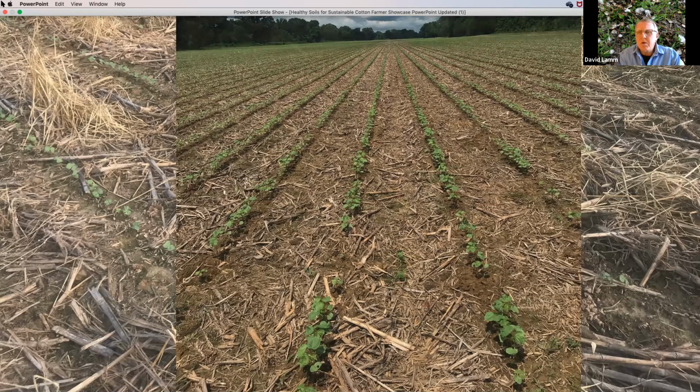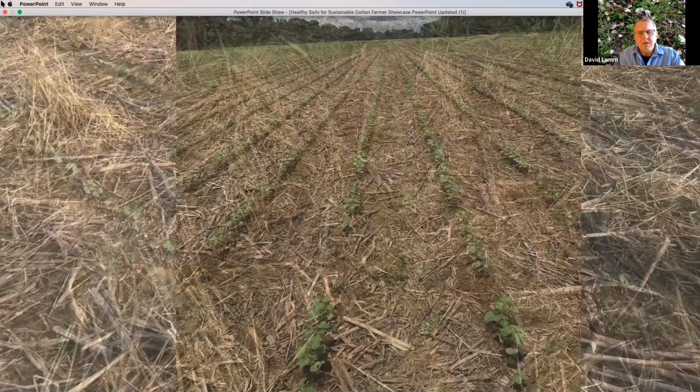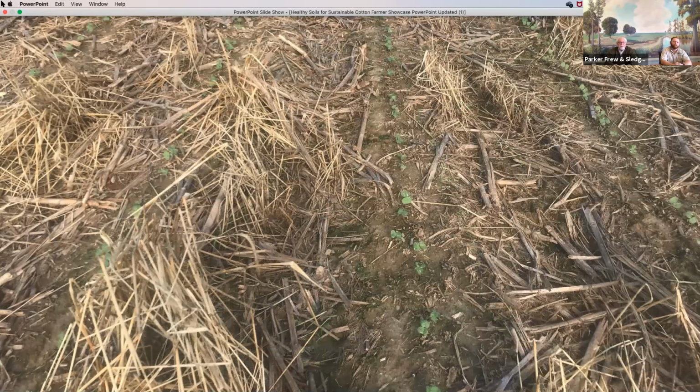Is the soil colder, wetter? What are you planting into there? Yeah, the soil will be a little bit colder, but I don't generally like to plant cotton until about the 5th of May anyway, so I'm not planting real early in the season.